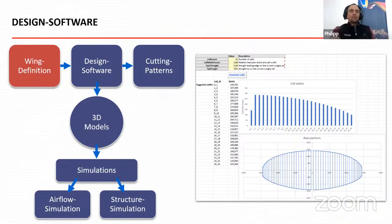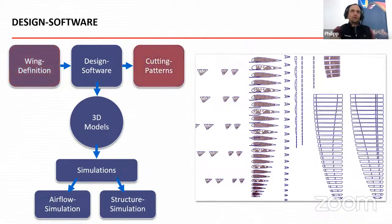Then the design software reads this wing definition, and the most crucial part of a design software is to create the cutting patterns. Without cutting patterns, it's impossible to sew the glider.